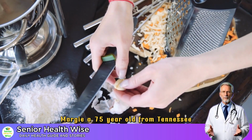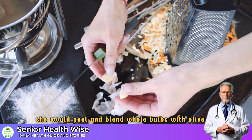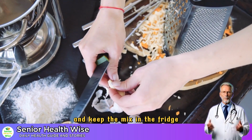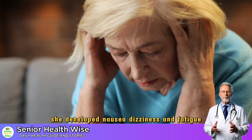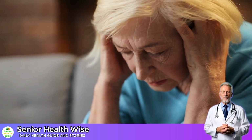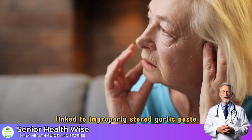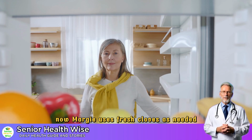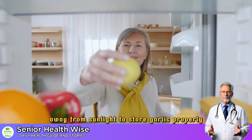Margie, a 75-year-old from Tennessee, used to prep garlic in bulk. She would peel and blend whole bulbs with olive oil and keep the mix in the fridge, thinking it saved time. But one evening after dinner, she developed nausea, dizziness, and fatigue. Her doctor suspected mild foodborne illness linked to improperly stored garlic paste. Now Margie uses fresh cloves as needed and stores whole bulbs in a basket on the counter, away from sunlight.